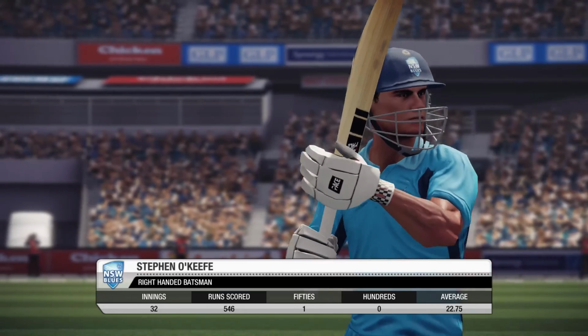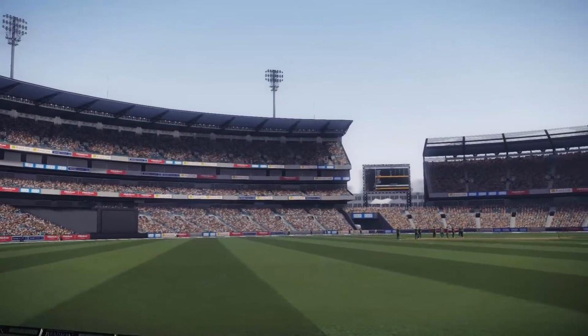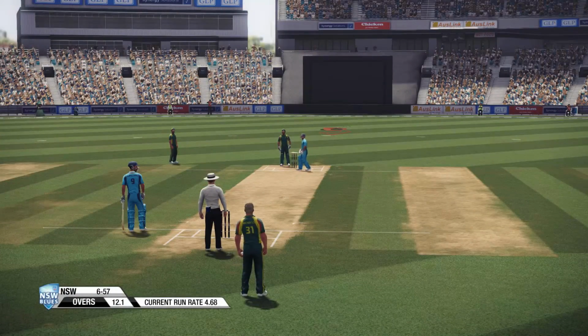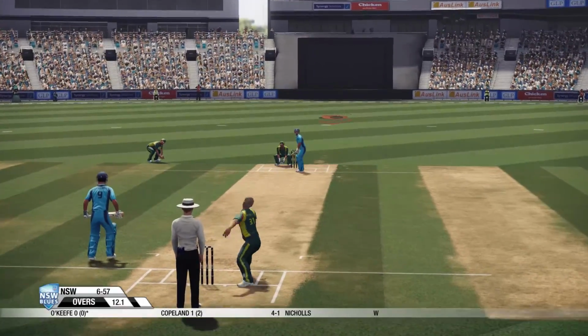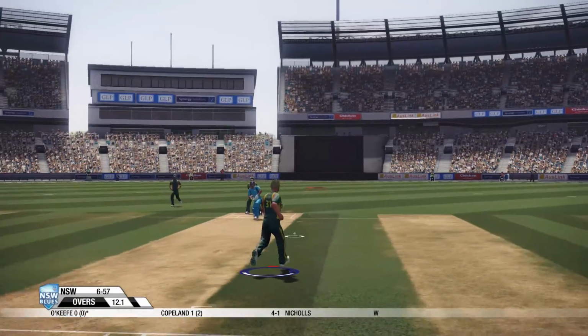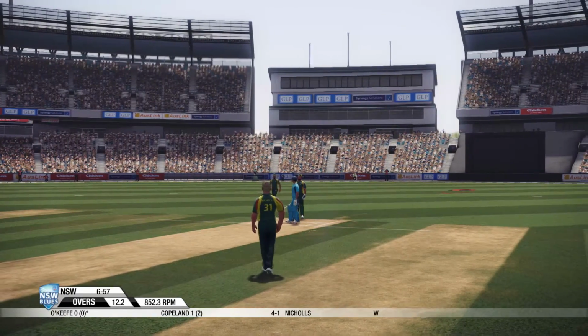Nichols has 4 wickets. Stephen O'Keefe comes to the crease. And you've got to wonder, what on earth can he offer this game at the moment for the Blues? 6 for 57. He gets some bat on it. And what an amazing match this has been.